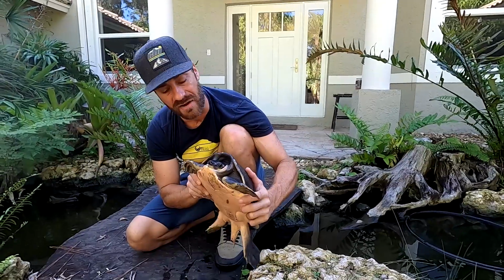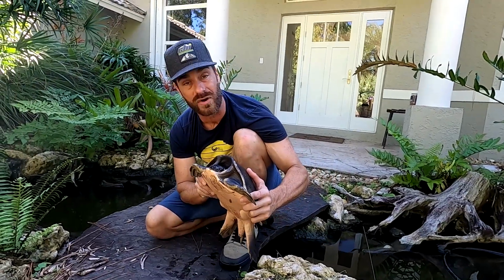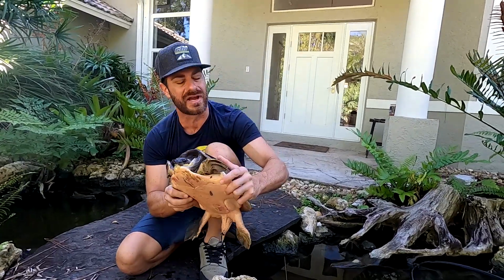So what do you guys think of the fly river turtles here at the camp? Do you guys love them? Would you like to see more fly river turtles, or do you want a fly river turtle? They're not easy to come by.